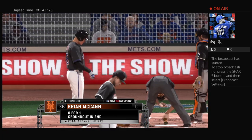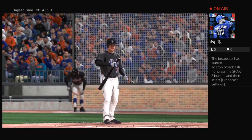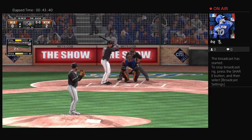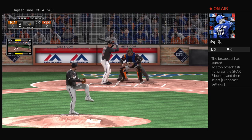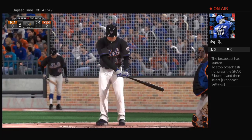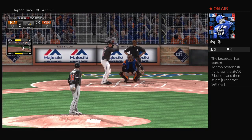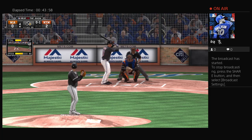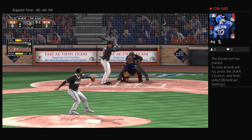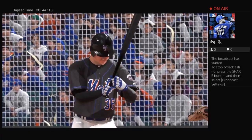Brian McCann will stand in. He grounded out his first time. Move that runner over, will ya? And that's taken for strike 1. Hey, let him go already, would you? Now a pitch swung on and hit to the left side, but this is going to find the seats, a foul ball.